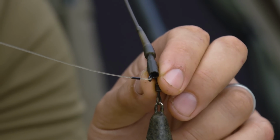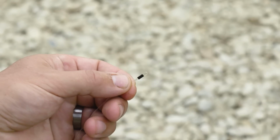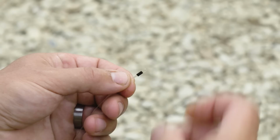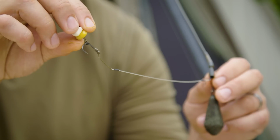And then at the other end, I've got another crimp, but there's a much smaller loop. So again, through one barrel, round, through the other barrel, pull it down so you've got a nice small loop, crimp it down, and then cut off the tag ends nice and neatly. And that little tiny loop is what I'm loop to loop in the hook section on, so the braided hook section. And a combi rig basically is a combination of materials.